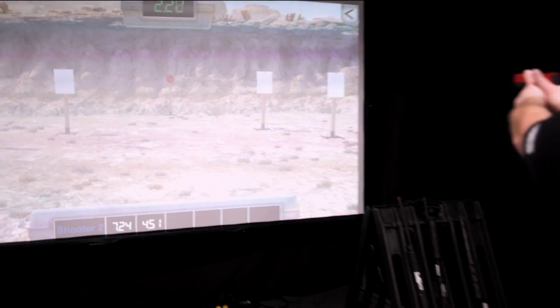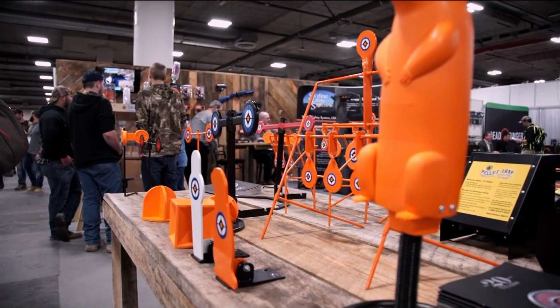And we're back at SHOT Show 2017, seeing live. It's Colion Noir. And some more SHOT Show facts for you. Firearms and ammunitions are a $6.7 billion industry.